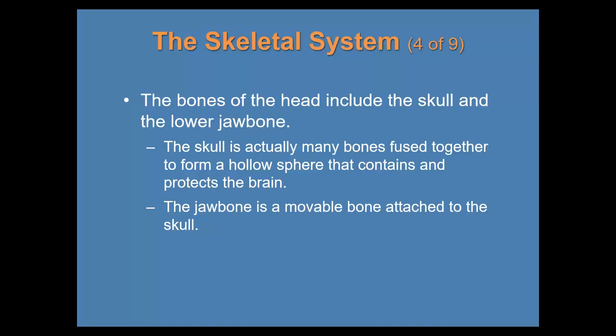The jawbone is a movable bone attached to the skull. Again, it's essentially separate, so it's a separate bone in and of itself. But it's connected in the back by a lot of tendons and ligaments and muscles that allow it to open and close appropriately.